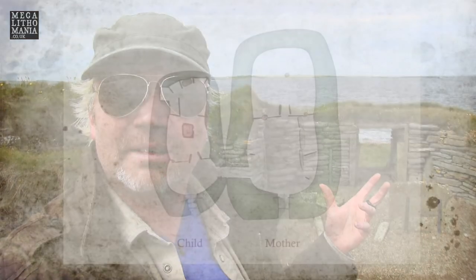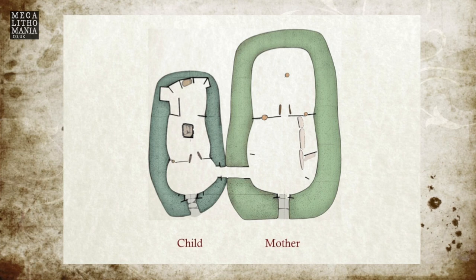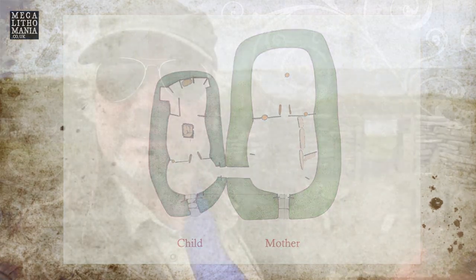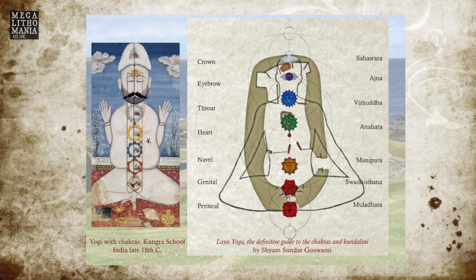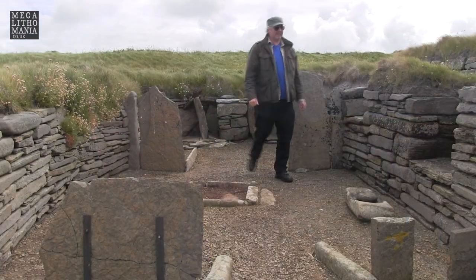And Nick even suggests that these both represent human bodies. The larger one just over there represents the mother, and this small one represents the child. And he sees the nature of the geometry and the metrology as suggesting this. There's even work he's done on chakras, suggesting the chakras of ancient Indian tradition may have been integrated into the layout. So there's a lot going on here, even though it just looks like two small dwelling places.